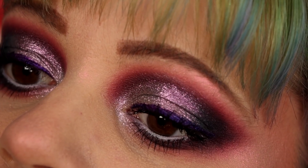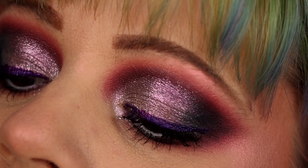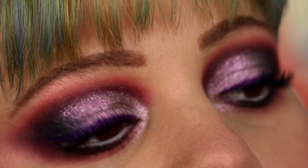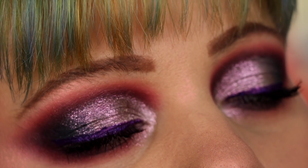And then on my top lid, I used the Utterly Alone eyeliner, I almost say lip liner, eyeliner from the Beetlejuice and Melt collection. And I really like how it turned out with the purple liner. I've been kind of trying to play around a little bit more with my liners lately, and I've been really enjoying it. So that's basically going to be the look.